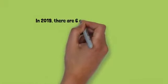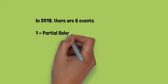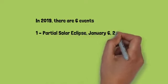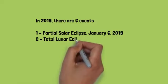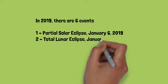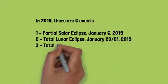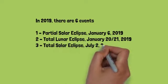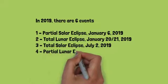In 2019, there are 6 events. Partial solar eclipse happened on January 6th. Second event was total lunar eclipse happened during January 2021. The third one was total solar eclipse on July 2nd.